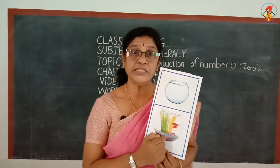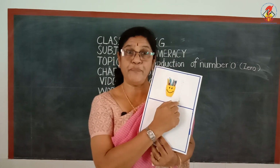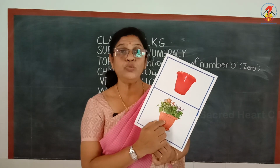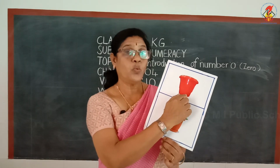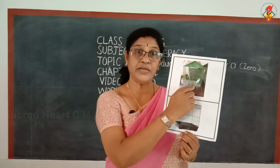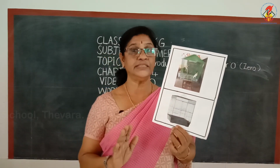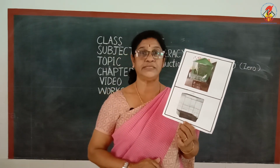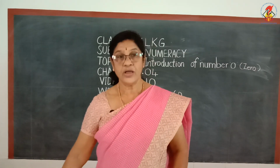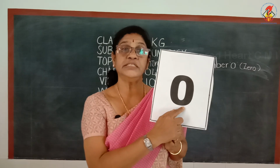This is fish inside the bowl and empty bowl. Pen rack with pens and empty pen rack. Pot with plants and empty pot. Birds inside the cage and empty cage. So children, when there is nothing inside, we say it is 0. When there is nothing inside, we say that is 0 number. What is this, children? 0 number.